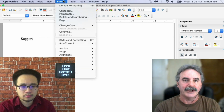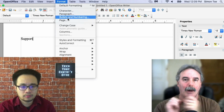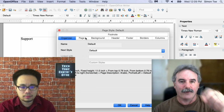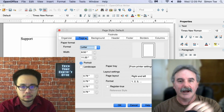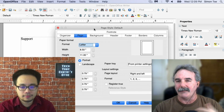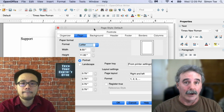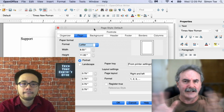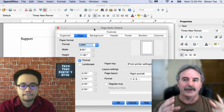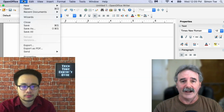Now, the margins were a real issue here. In Word, it's just page layout, boom, you get to your margin, or even just page and then margins. Here, it's format page, then you get to the margins. And I'm like, why not make it easier? Because you're going to be futzing with the margins probably more often than not, especially if you're creating a resume where you need to figure out other parts of it. So there are ups and downs with using OpenOffice, but honestly, just overall, I really like the interface.